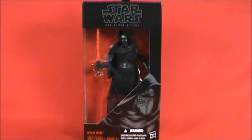Actually, now that I'm remembering, I picked up Kylo Ren during Friday at midnight on Thursday, but basically Force Friday. I picked up the First Order Stormtrooper, and then the next morning when I woke up, I went to some other places that I knew weren't open at midnight. I was able to pick up Kylo Ren and a couple other figures. I originally wasn't going to be picking up a lot of Star Wars stuff. I'm kind of loosening up a little bit.